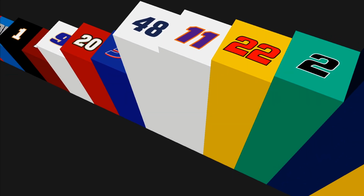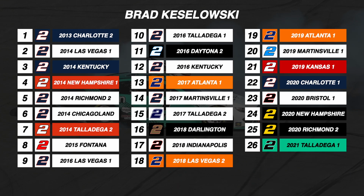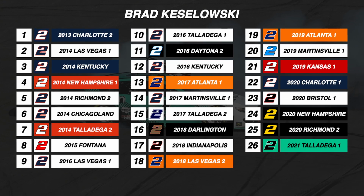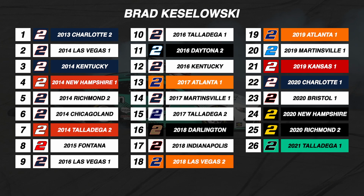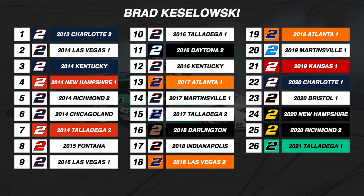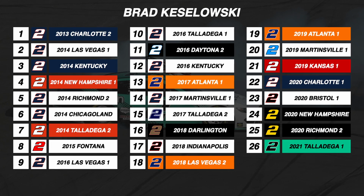One win ahead of him is his teammate Brad Keselowski. I thought that was really cool that these guys were pretty equal all the way through the Gen-6 car, being teammates the entire time. Keselowski, of course, winning the championship in 2012, which was 1 season before he moved to the Gen-6 car, but he was remarkably consistent throughout this whole era, winning 6 times in 2014, but being a championship contender in every single season.